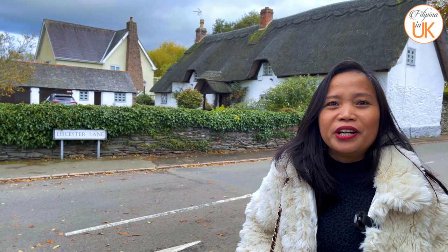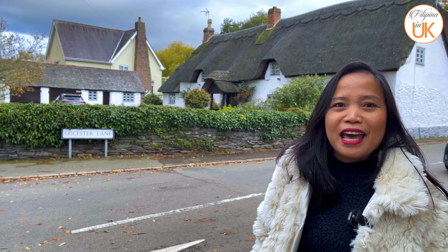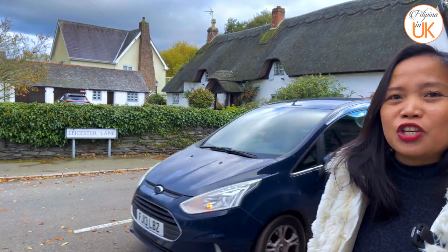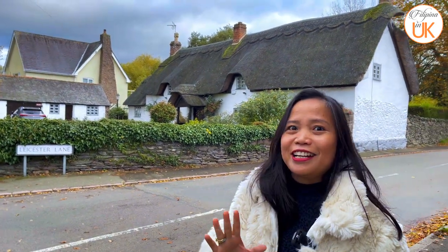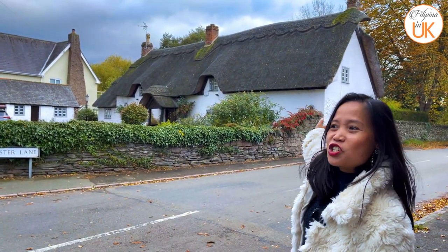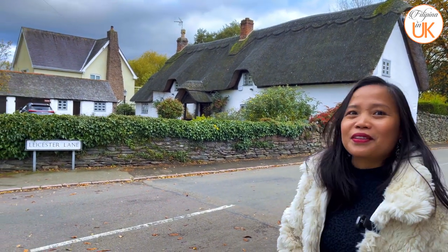We are going somewhere and we stopped by this little village here in Leicester, and it's a really nice village. I'm going to show you all the houses here. And first here, guys, this cottage here, and look at that, the roof. Look at the roof there.